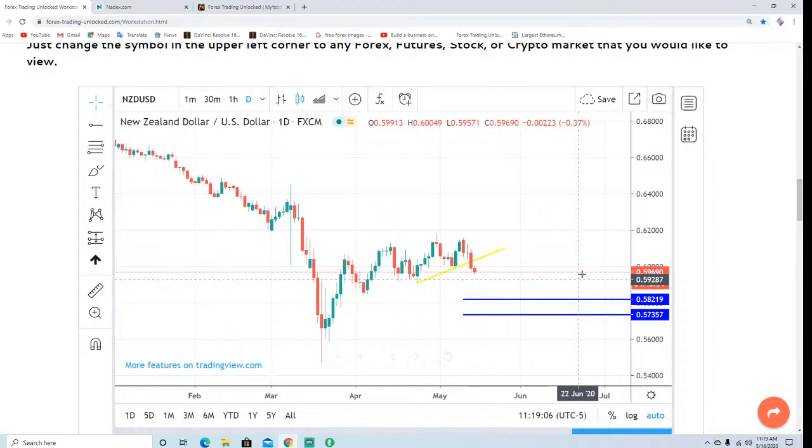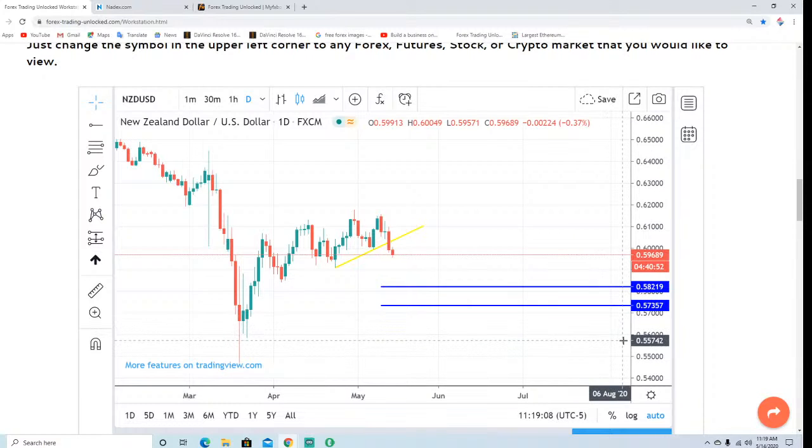So here's our downside target zone now for the New Zealand dollar, US dollar. Right now we're trading right around 59.69, and we have a target of 58.21, 57.35. So that's where we're looking at for the New Zealand dollar, US dollar, and we will see what happens with that as this trade begins to unfold. Now remember, your risk for this trade will be your last swing high. And hopefully this trade will continue to manifest itself.